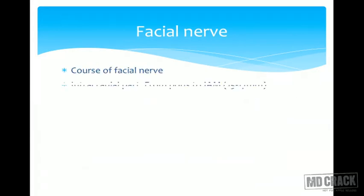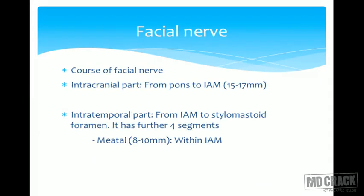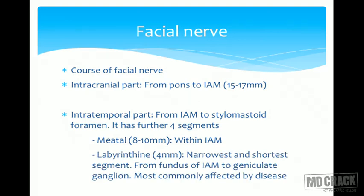Now, course of the facial nerve. The course of the facial nerve can be divided into three parts: intracranial part, intratemporal part and extratemporal part. First of all, the intracranial part, that is from the pons, from the nucleus of the facial nerve from which it arises, to the internal auditory meatus. This part is around 15 to 17 millimeter in length.